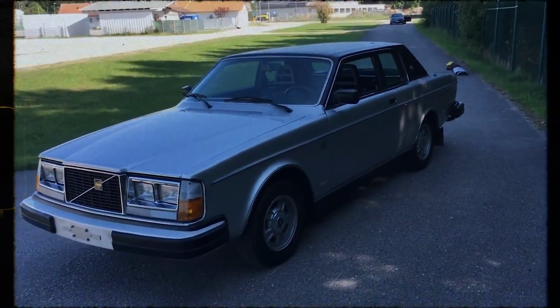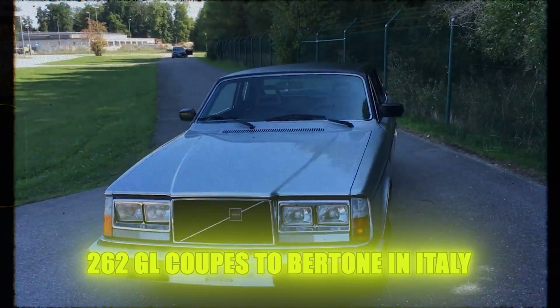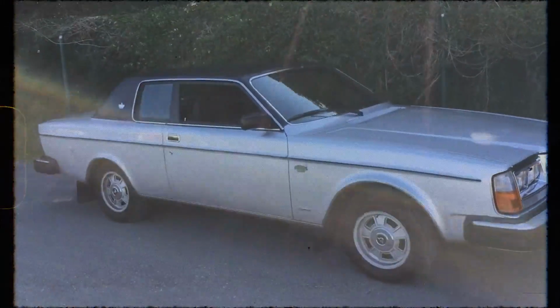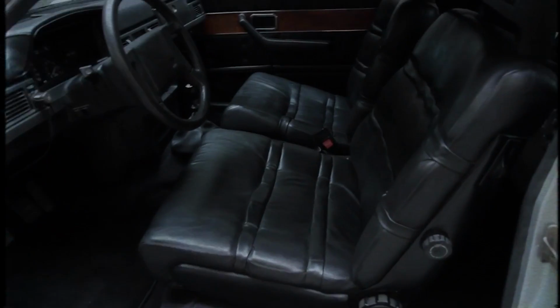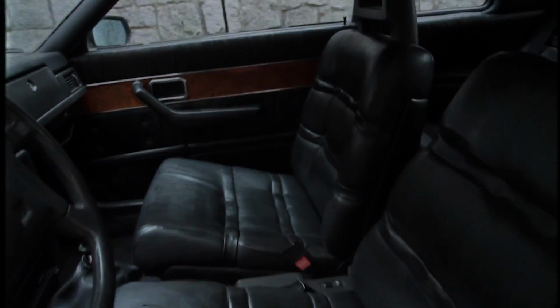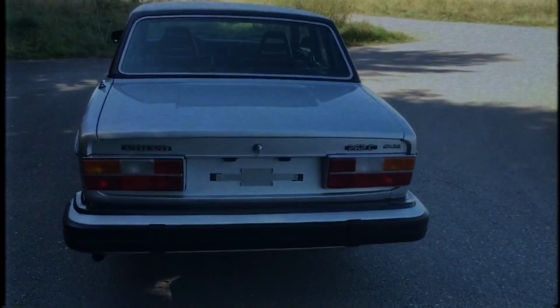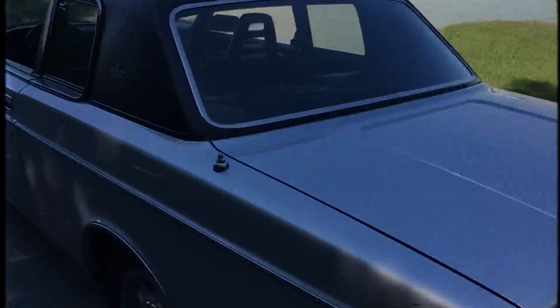Instead, they sent perfectly fine 262 GL Coupes to Bertone in Italy, where they chopped 2.6 inches from the roofline, rendering the car unusable for anyone over 6 feet tall. Astonishingly, over 6,600 of these were produced over a 5-year period. It seems there are quite a few vertically challenged individuals out there with questionable taste.